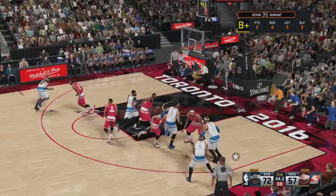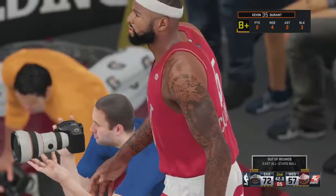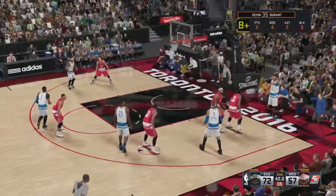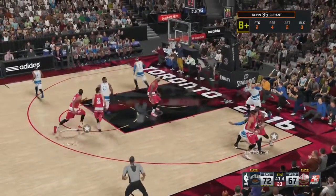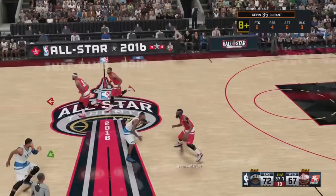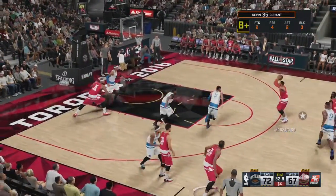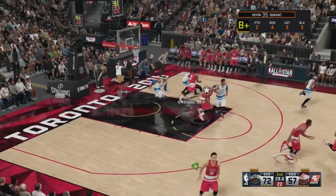Thomas with the ball. And Curry picks him up defensively. 5 to shoot. And it's going to be out of bounds. And they retain possession. Stolen by Harden. Feeds to Westbrook. From downtown. And it's Wade with the rebound.